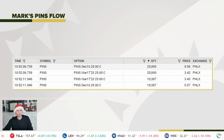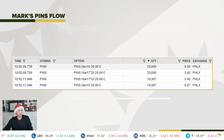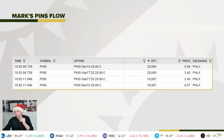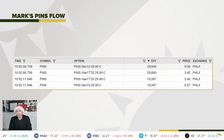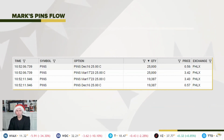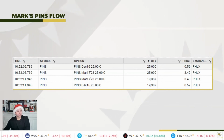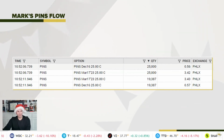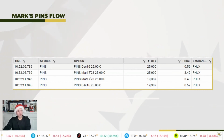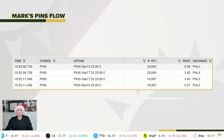To put things in perspective, on the 13th, Pinterest closed 26.42. These were nicely in the money. So this trader sold out of the December, rolled back to Jan. So this is one to watch. This is a trader that has been right, but is also not the best at timing. So just keep an eye on pins. We could see this one, when we eventually turn around, maybe be an outperformer.